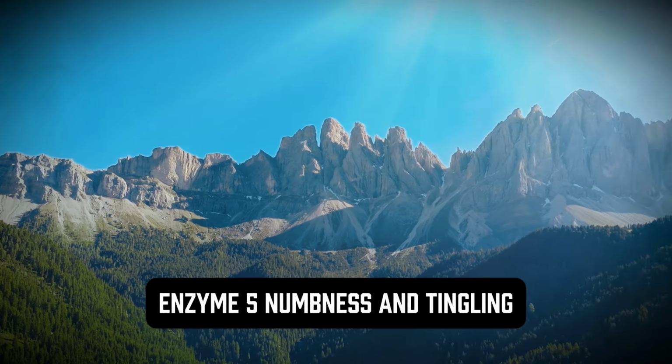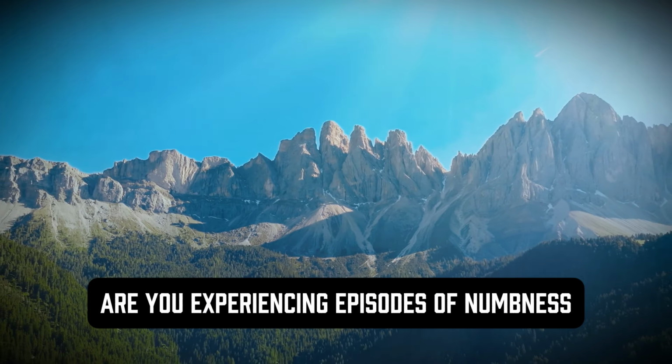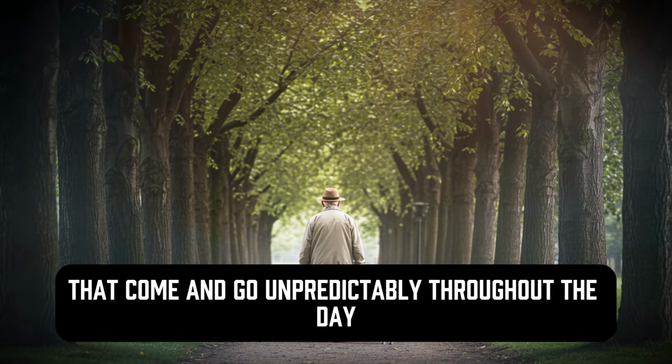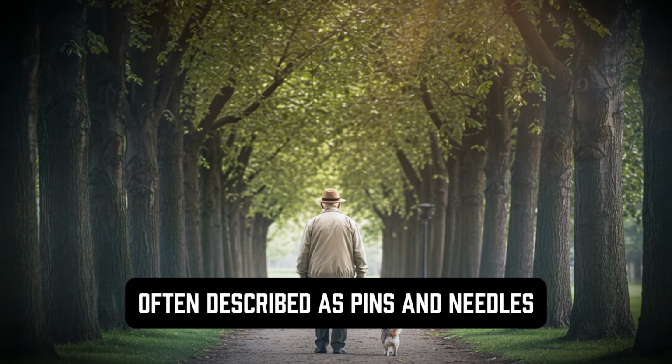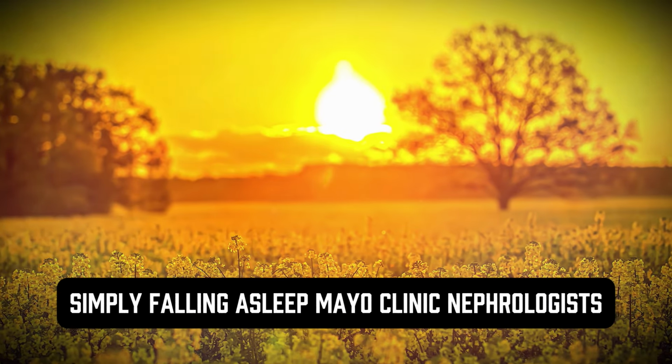Sign 5. Numbness and tingling. Are you experiencing episodes of numbness or tingling in your fingers that come and go unpredictably throughout the day, often described as pins and needles, sensations that feel different from your hand simply falling asleep?